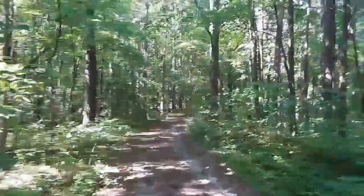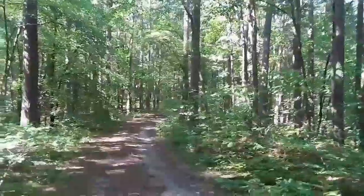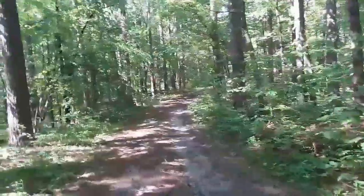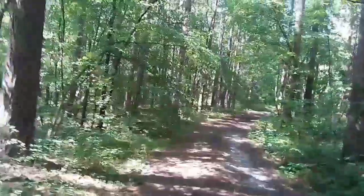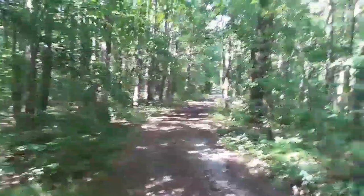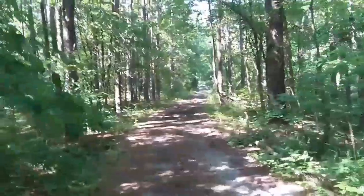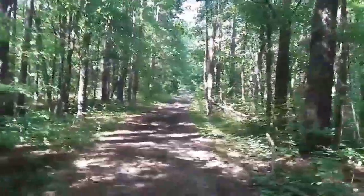But I'm kind of curious to see what this section of the road's going to hold for me. I found quite a bit of stuff in that last section, horseshoes and a lot of old big metal, but I'll see what this side of it's going to hold for me, and hopefully we can have some good finds today. I'd love to find some old coins.